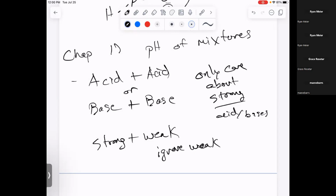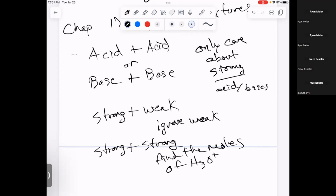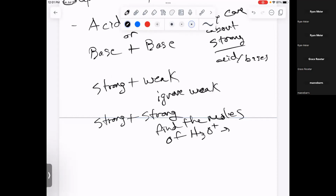And that applies if it's two of the same thing. If it's an acid and a base that we're mixing, it's going to be totally different. We'll get to that in a second. The other possibility for these acid-acid or base-base combinations is if we have both of them being strong. So if I have a strong acid mixed with a different strong acid, we need to find the moles of H3O plus, then find the concentration of H3O plus, and then we can find the pH. Those are the three general steps that you can go through.